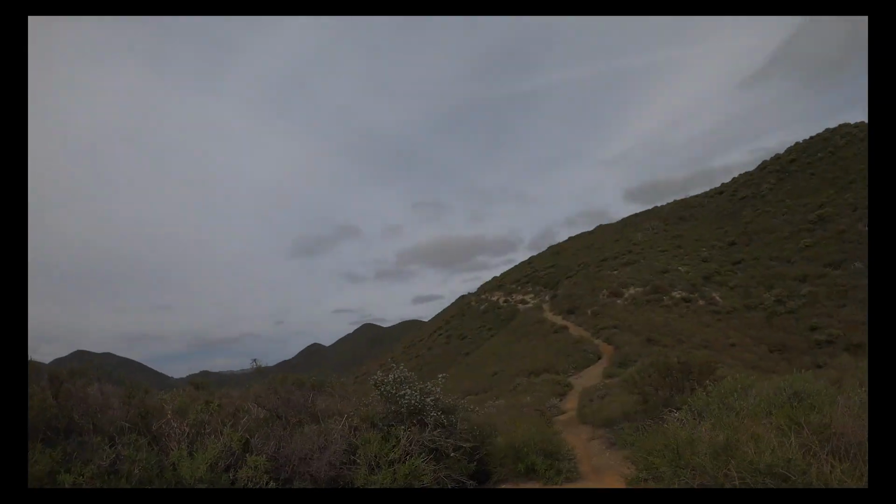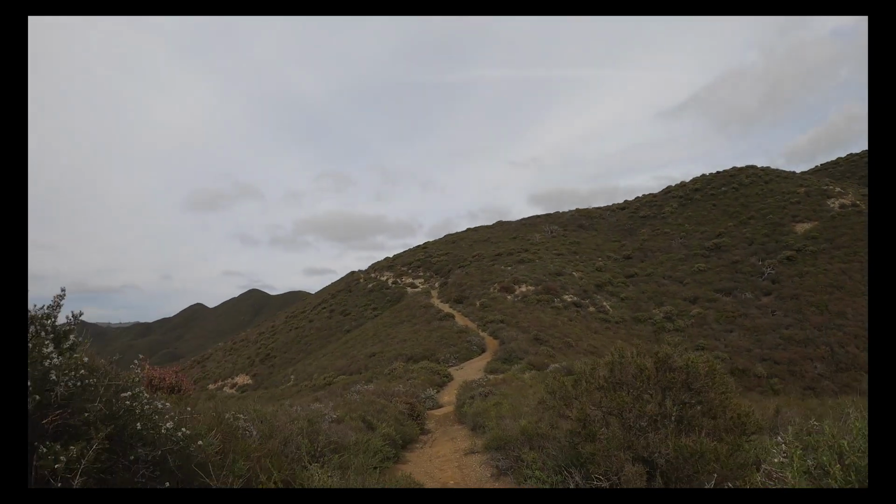Again, another offshoot trail that I just don't have the time or energy to explore. Not today, anyway. I'm getting back to my car. It's gonna be a feat in and of itself.